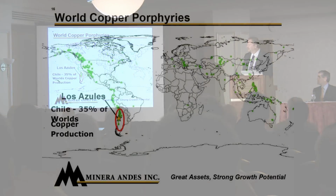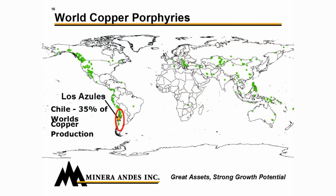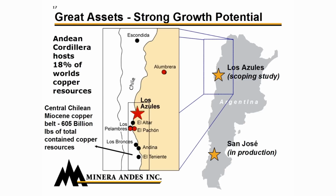It's in the large copper region of South America that's responsible for a lot of the world's copper, about 1/3 of the world's copper production. It's basically an extension of the Chilean copper belts into Argentina. Our partner there, Rob mentioned, is Xstrata, one of the top 5 copper producers in the world.